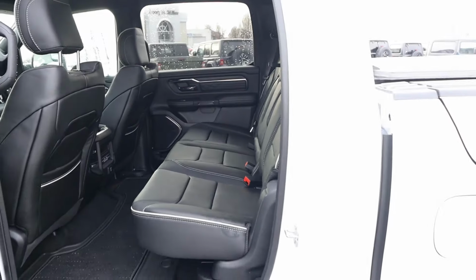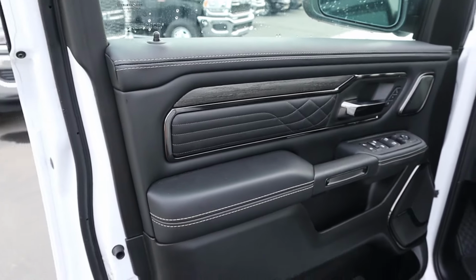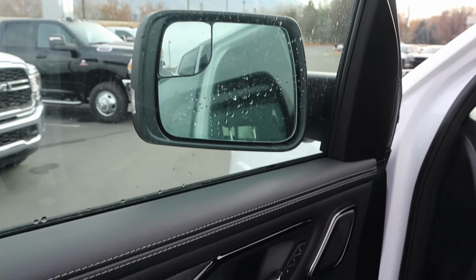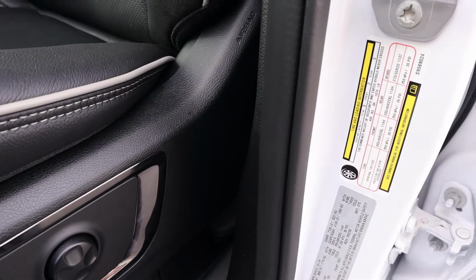Plenty of storage space. And this leads us up front, where you still have that blacked out theme with the door panel. This does come with massaging seats. The mirrors do power fold in. They also have blind spot monitoring. There's a little button for the power fold function. Payload on this is 1,078, so a little bit on the lower side.